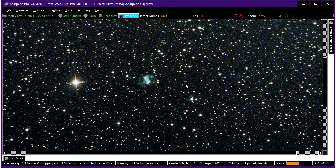The Little Dumbbell Nebula. Let's see what Wikipedia has to say about the Little Dumbbell. Also known as M76, Messier 76, the Barbell Nebula, or the Cork Nebula. It's a planetary nebula in the constellation Perseus. It was discovered by Pierre Méchain in 1780 and included in Charles Messier's catalog of comet-like objects as number 76. It was first recognized as a planetary nebula in 1918 by the astronomer Heber Doust Curtis. However, there is some contention to this claim. So maybe they're not really sure.